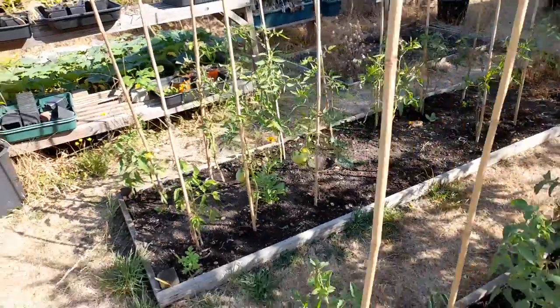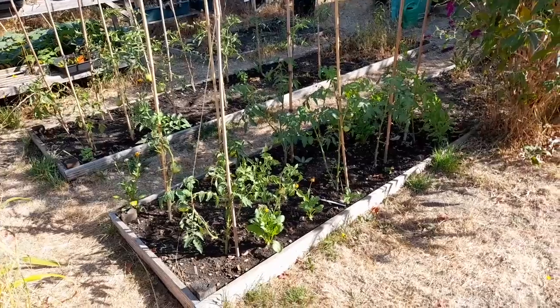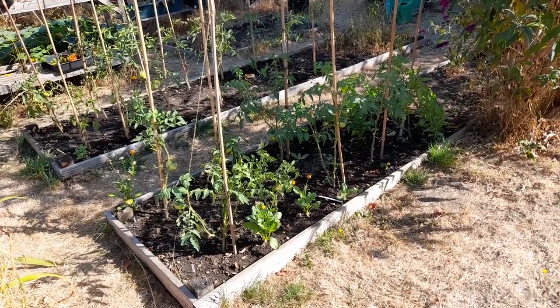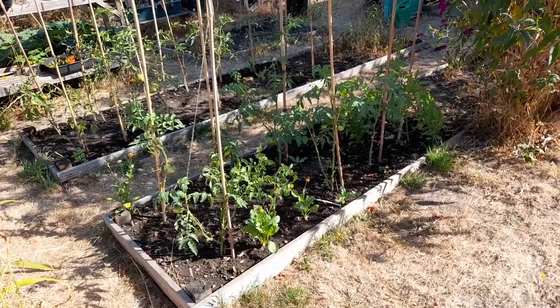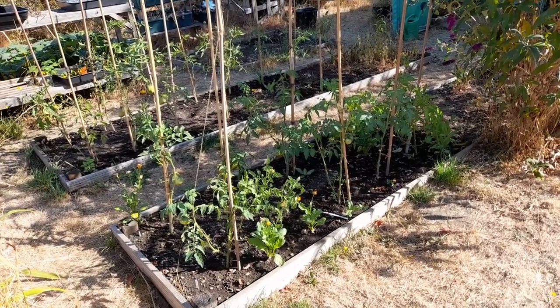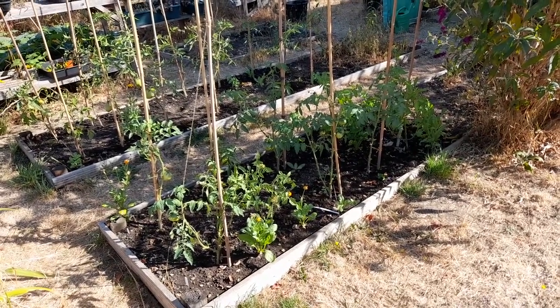I actually thought, you know what, Paul, just do one bed per day this week of weeding. It took me about an hour to do all the beds, but I'm really pleased I've got that done. That sort of wonderful sense of achievement that you get. Yeah, so I'm pleased about that.